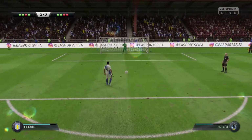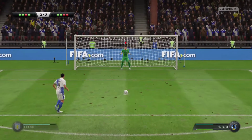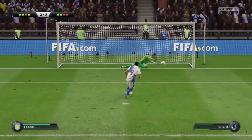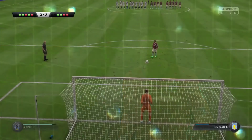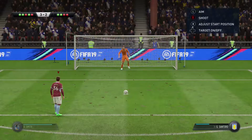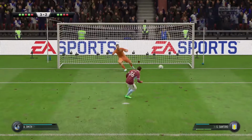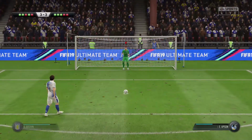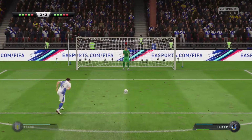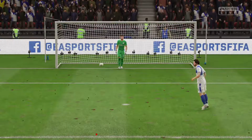And now the responsibility falls on Ollie Brown to make a save. Payne, who scored, has stepped up and Ollie Brown saved his attempt. So 3-2, and it's Santoro to save us. And he goes to his right, and it's a great penalty. The keeper went the wrong way. So 3-3. Ollie Brown can't get down to that one.